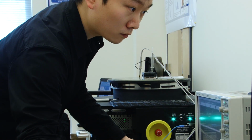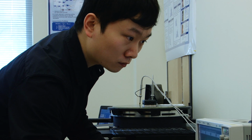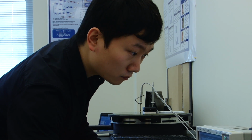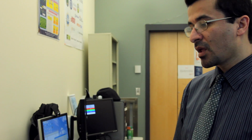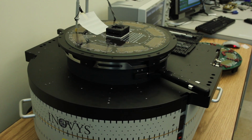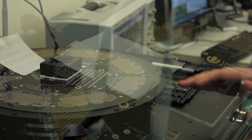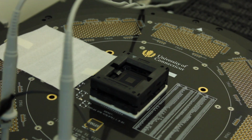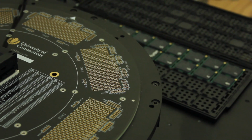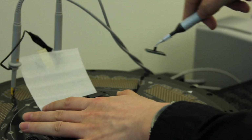Using highly specialized equipment, we test the chips to ensure they meet the required specifications. This device is called automatic test equipment. It allows us to test ICs functionally and structurally. It has 512 pins. That means it can test chips that have up to 512 inputs and outputs. Each of these pins that you can see here can be configured and controlled to connect to every one of the pins on this chip, to send data to and receive data from the chip, and help us perform our test procedures.